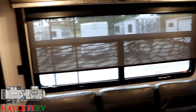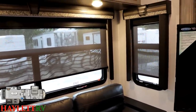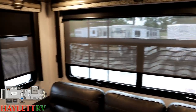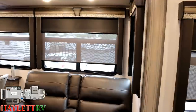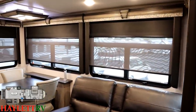Now, the windows. That is something that Mr. Haylett loves about these. You can see that they have dual section day and night shades. But as we look, they all open for airflow, and you have like a huge collection of windows over here overlooking your campsite. Because if the windows are on the other side of the RV, then you stand a chance of looking at a guy like me in the campsite.